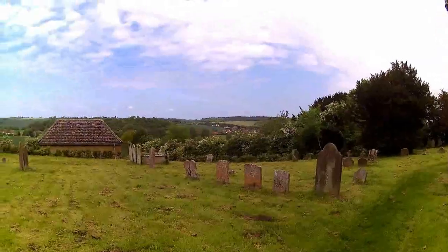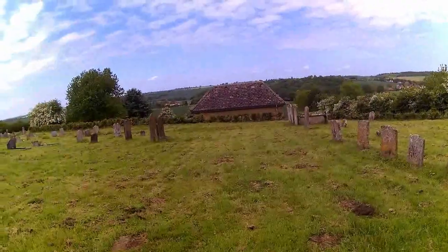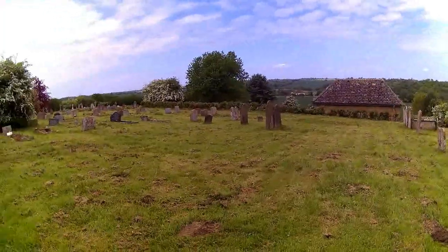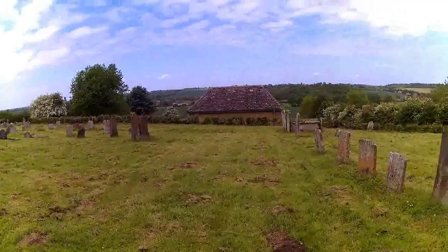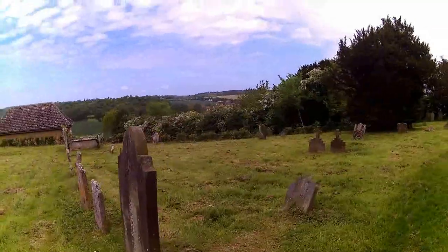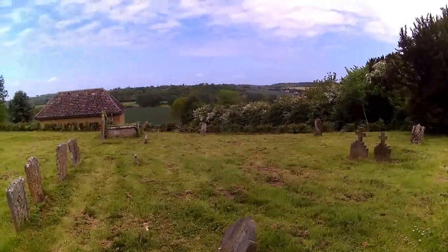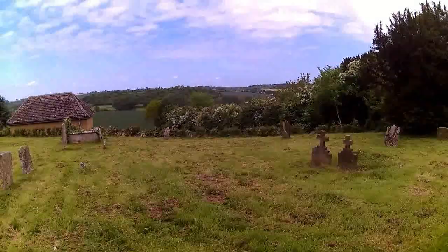I can't help but remark on the view, which is so beautiful and so unnatural for Suffolk, to see this long, wide vista. Looks more like Somerset.